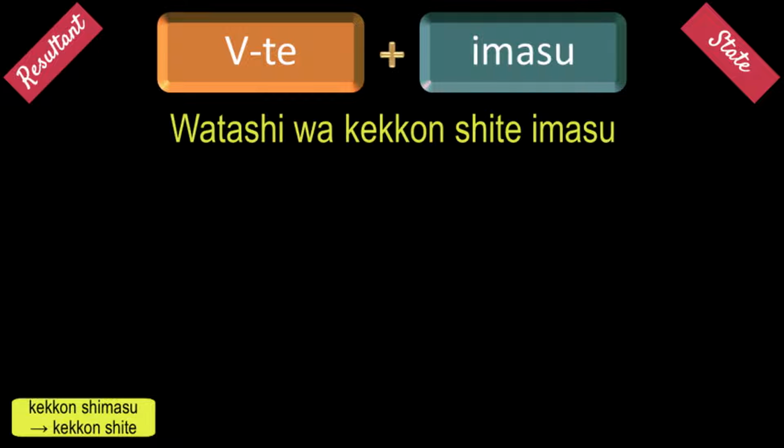So if I say Watashi wa kekkon shite imasu, then it means I am married. It doesn't mean that I am in the process of marrying now. Let me give you another example.